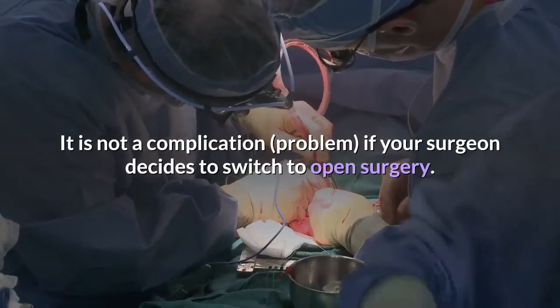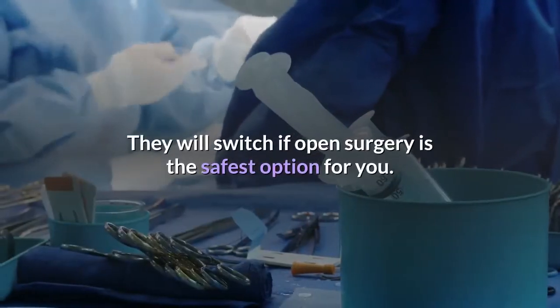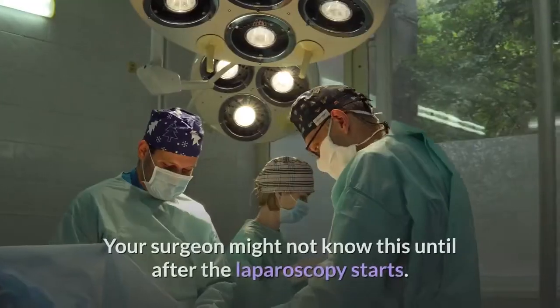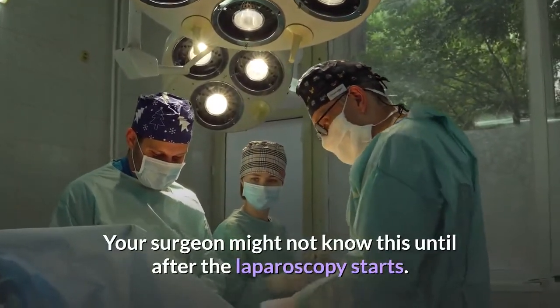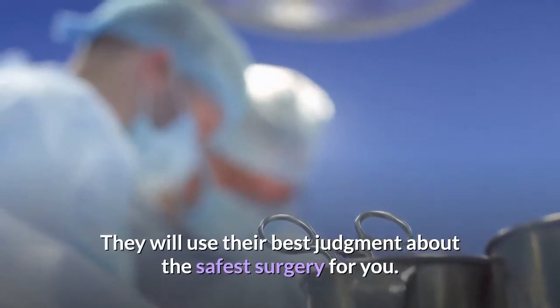It is not a problem if your surgeon decides to switch to open surgery. They will switch if open surgery is the safest option for you. Your surgeon might not know this until after the laparoscopy starts. They will use their best judgment about the safest surgery for you.